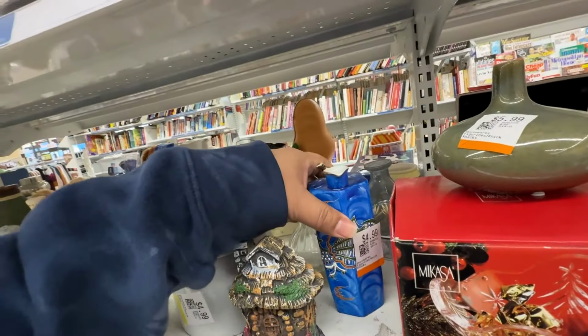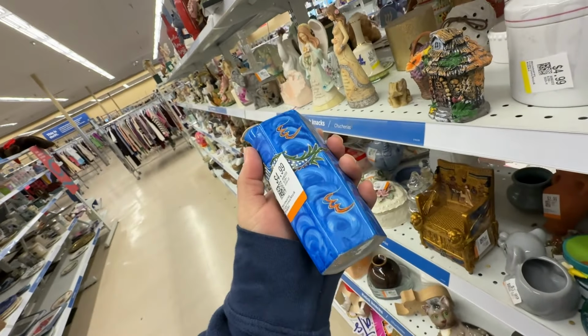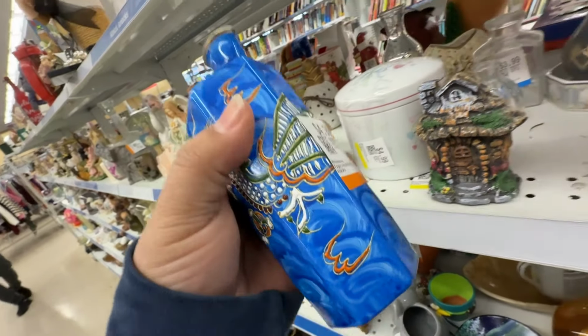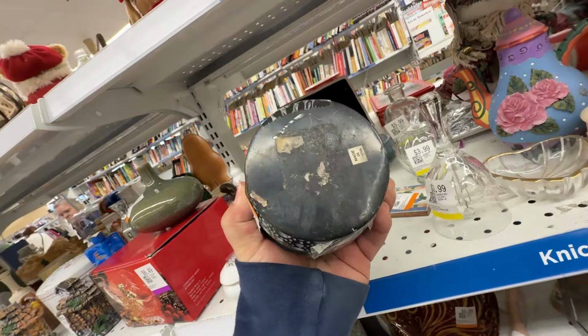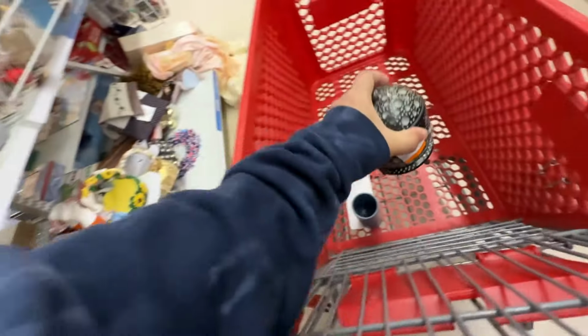Oh, this is pretty. Look at that blue on here. It's a broken tail. Now there's a partial bird on it. Look at the dragon. Could feel that. $7.99. Oh, this is heavy. Made in India. We'll check that out.